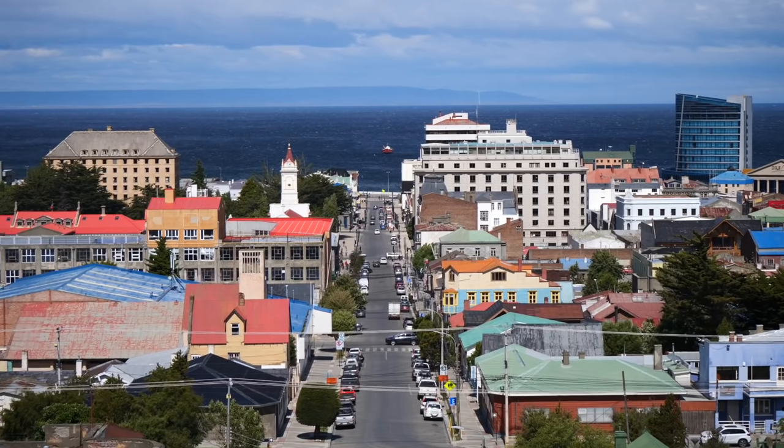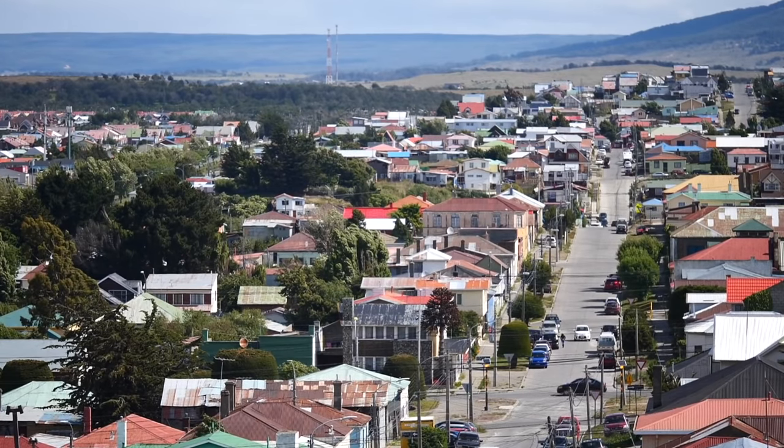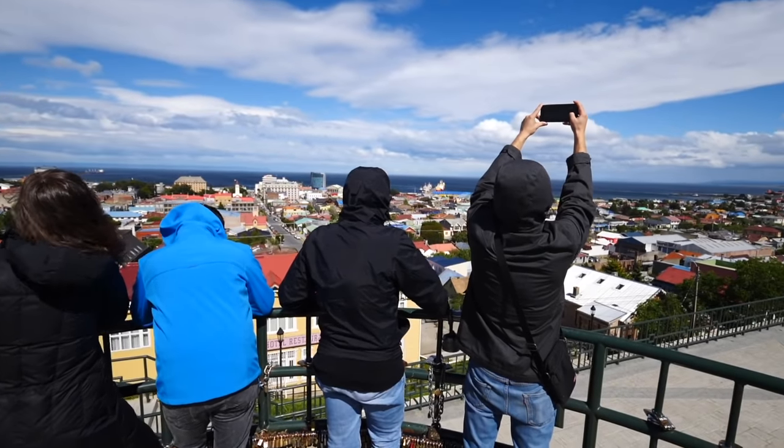Yeah, so our next stop of the day was Cerro de la Cruz, which is a lookout point here in Punta Arenas, and you get really nice views of the whole city, the rooftops, the water, the ships. The vantage point is incredible, and you really see the city from there.